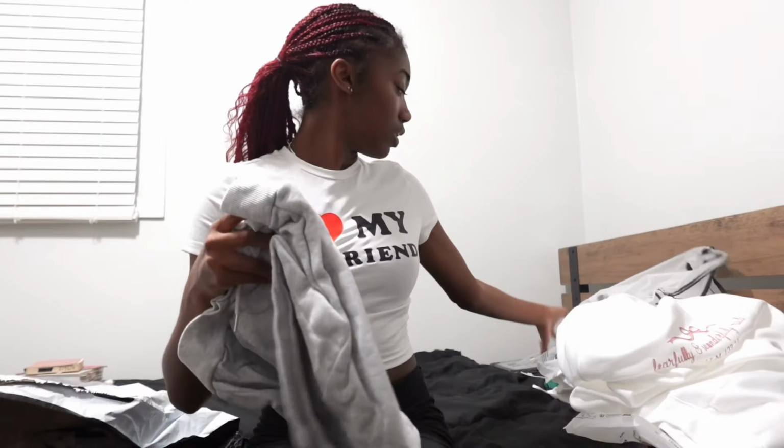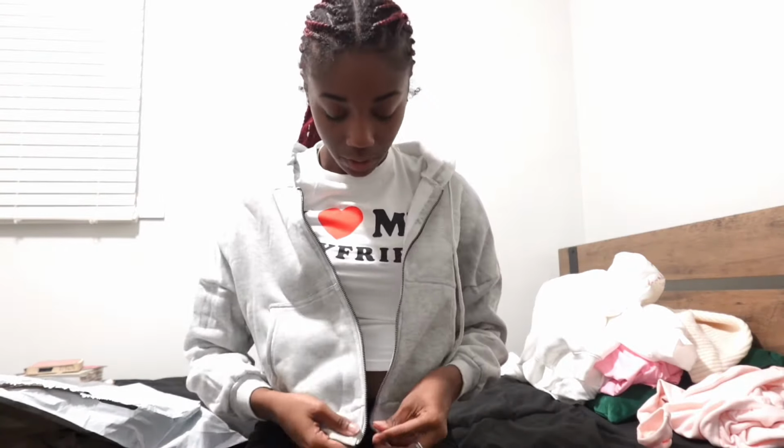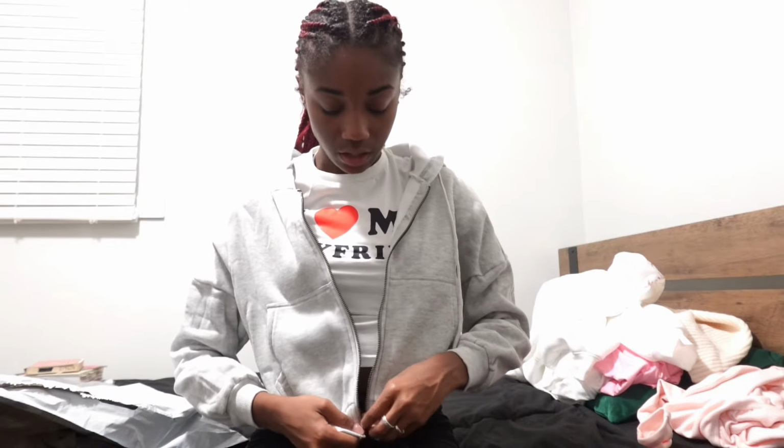So, let me put my bags on the ground. Okay, so y'all, right here we have a sweater. I haven't got a sweater from, I don't know what to call this, a hoodie. I haven't got a hoodie from Shein in a long time. But it was really cute in the picture, like how it fit. I think I got it in an extra small, though. I probably could have gotten it a little bit bigger. I should have got it a small.